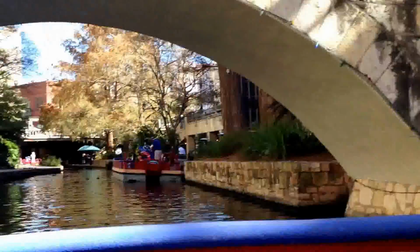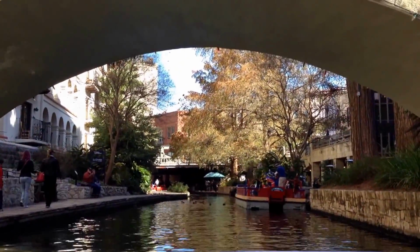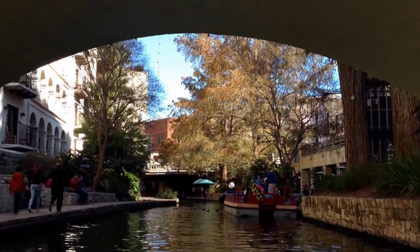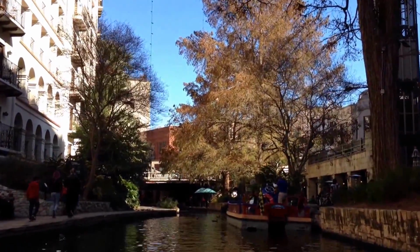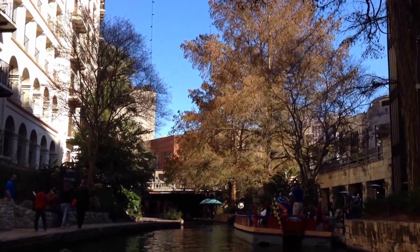This footbridge we're going to go underneath. If you saw the movie Selena with Jennifer Lopez, bridge called Selena's Bridge, that's where J-Lo had the kissing scene in that movie.